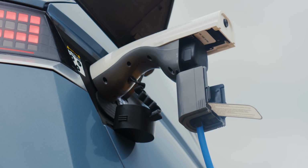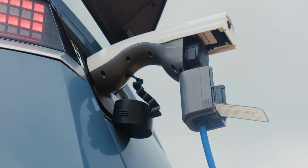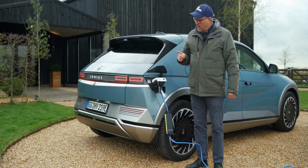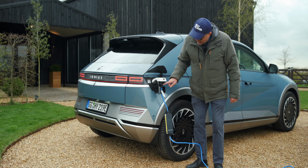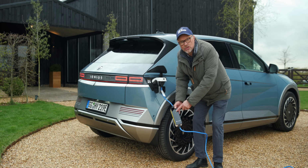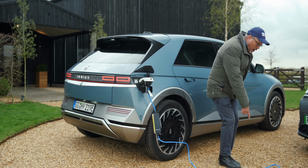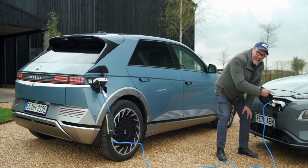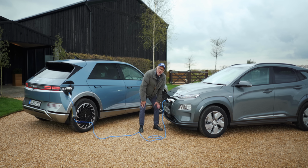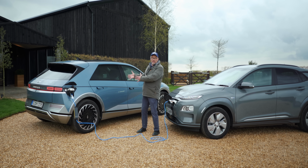There we go. So I've just plugged a charger into a car. We've done it thousands of times on Fully Charged, but this one is a bit different because what is actually happening here is there is electricity coming down this wire. You can see it's flashing, it says charge. What does that mean? Is this car charging? Oh no, follow this wire. Oh, it goes all the way into here. It's plugged into the front of the Kona, and the Kona is taking the charge from the Ioniq 5.